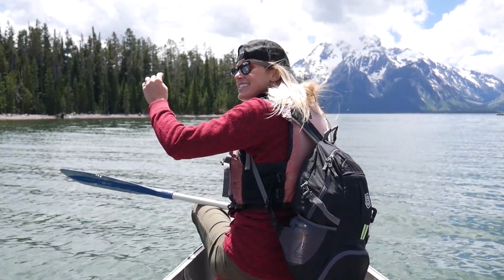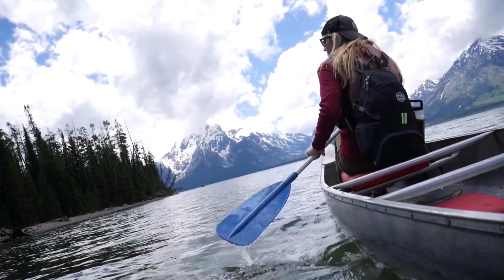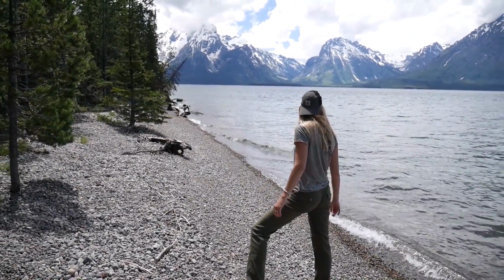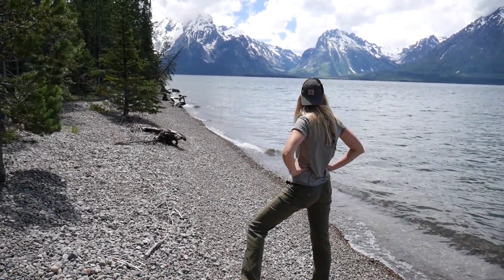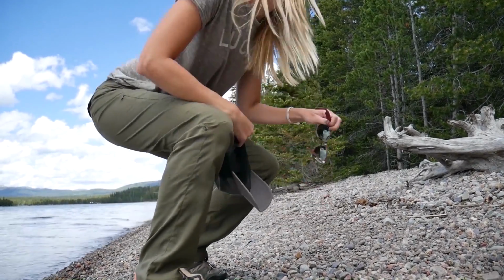This gorgeous place is Coulter Bay, one of the main hubs inside Grand Teton National Park. You can rent canoes, kayaks, and I think even boats, and there's loads of parking and facilities here. We stopped for our picnic today, and we're being bear aware by checking out the scene before we open up our food containers. Come be bear aware with me. One way to be bear aware is stomping your feet on the rocks.